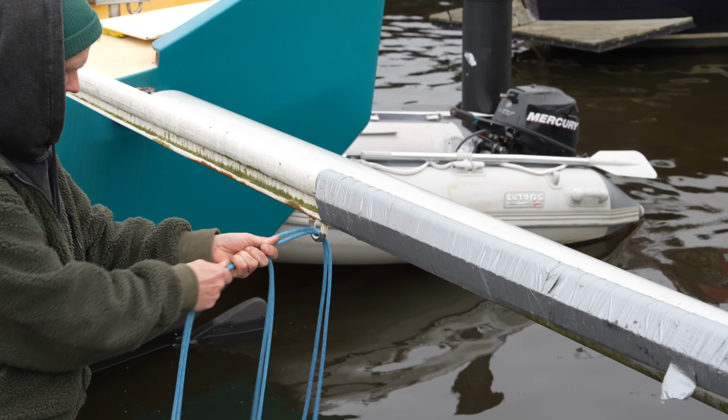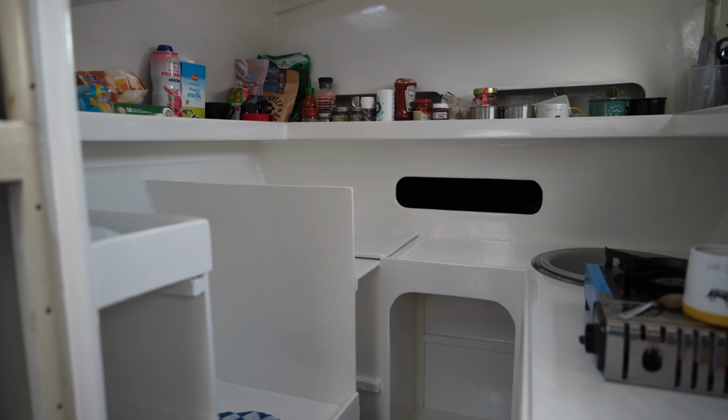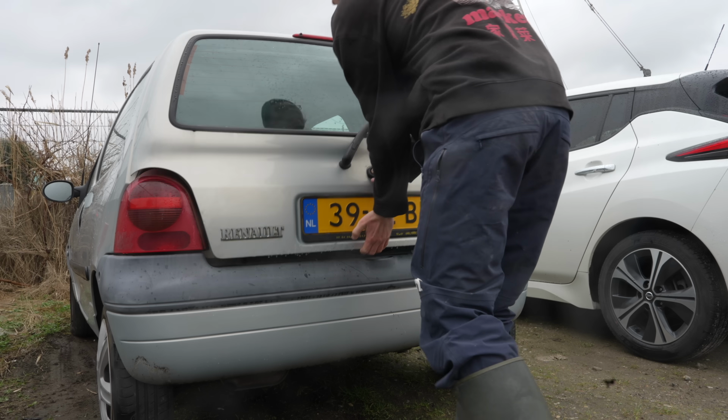This week, as you probably can tell from the intro, we get the steering system sorted. My mum makes such a huge difference in the hulls. Yeah, it feels like we're steaming along a little bit, so I hope you enjoyed the video.